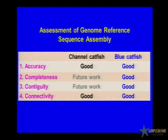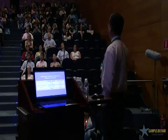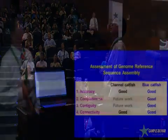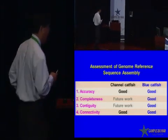I think we are doing fairly well in terms of these parameters. Four parameters are very important for genome sequencing. Accuracy: in other words, whether you make a mistake in the ATGC columns. Completeness: what percentage of the genome is sequenced. Continuity: the contig sizes, how big they are. And finally, connectivity: the relationship between those contigs. These are very important. In blue catfish, we feel good about all 4 parameters. In channel catfish, accuracy is pretty good and connectivity is very good, but we are working to improve completeness and contiguity right now.